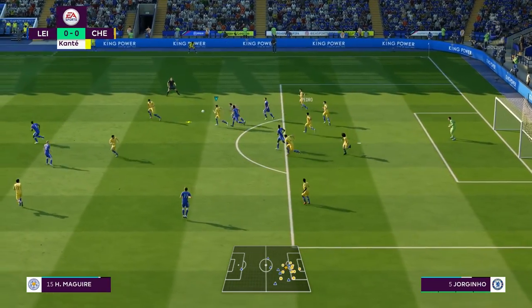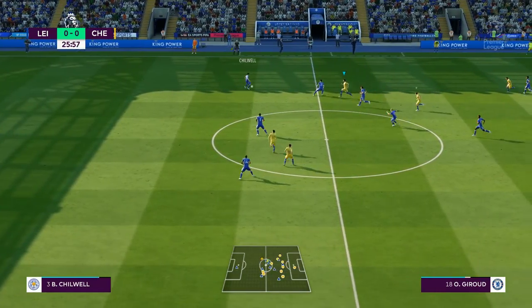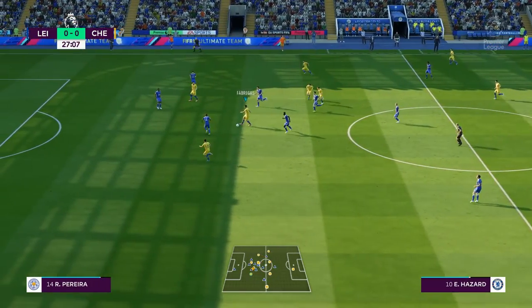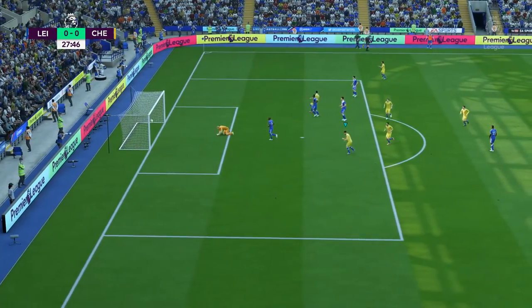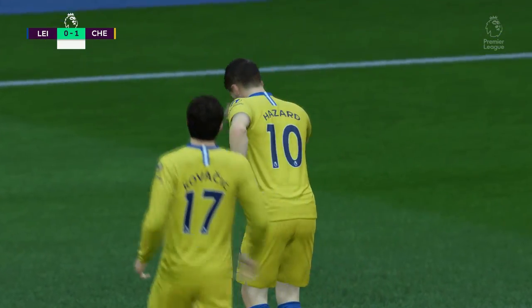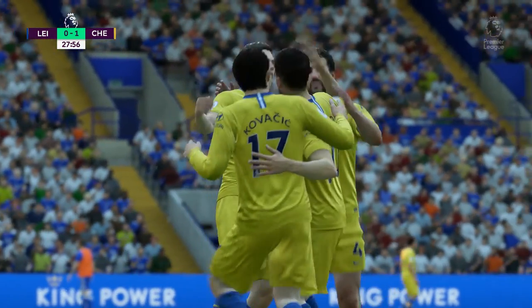Only partially cleared, so there's still some problems for them. Here's Fabregas. This could be it. Hazard! Brilliant play, and the goal from Hazard! Oh, that's classic Eden Hazard. He's so strong in possession and such a cool head in front of goal.